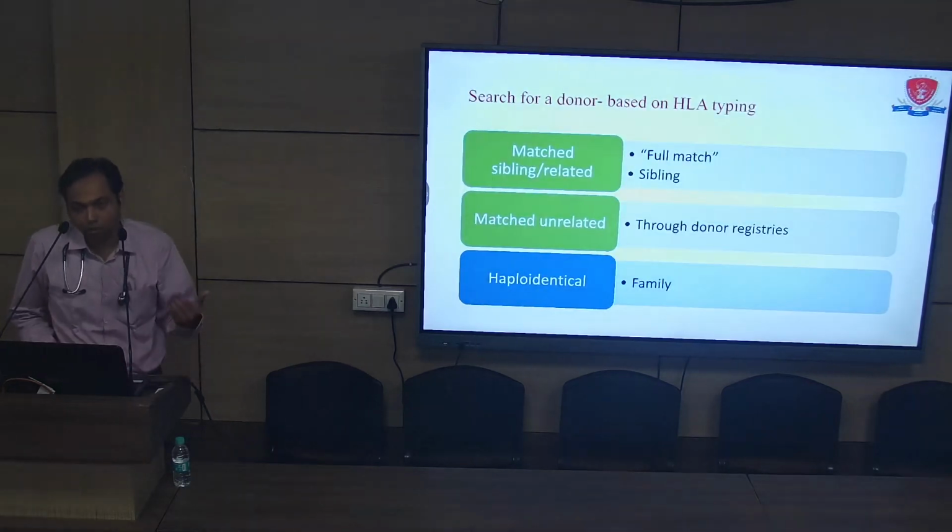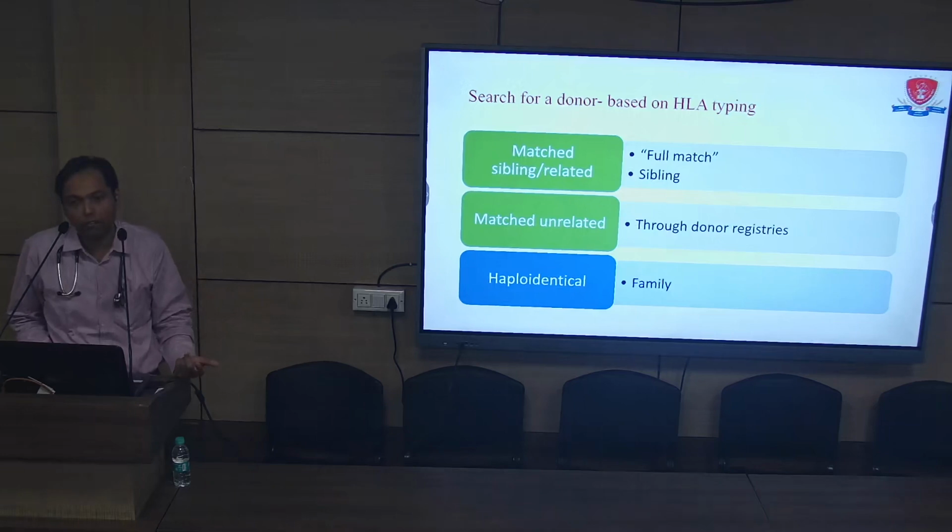So what to do when we don't have a full match for an allogenic transplant? The first thing that we always do is search for siblings, but if we don't have it, then the next option is to search for a complete HLA match through donor registries. And these are large registries which contain HLA data of lakhs or maybe even millions of people, normal population who are voluntarily giving their data and voluntarily submitting that they may be willing for a donation of a stem cell transplant later on. We did a search in this patient through the Indian registries, and we were not able to find an HLA matched unrelated donor also.